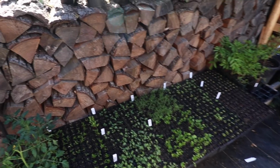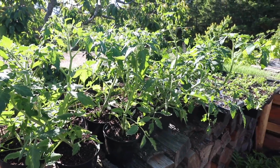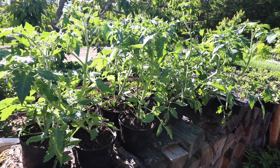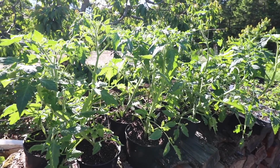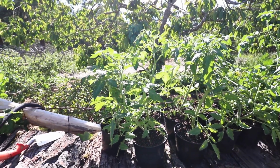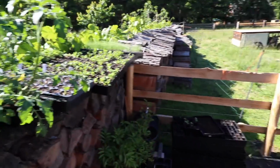More seedlings. These are tomatoes that I've been growing in the greenhouse just because it's been so cool and damp. I don't want them getting fungal diseases, so I kept them in there. They're going out today after I make the video. I'm going to plant them in the orchard, and then 2 Sun Golds in the herb garden.